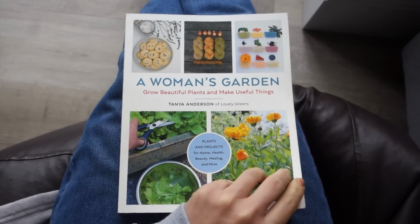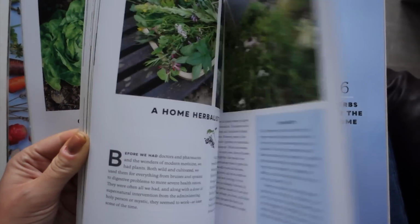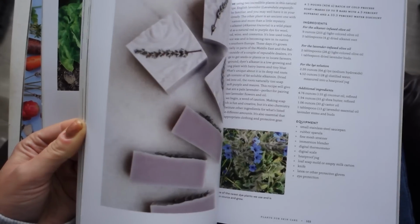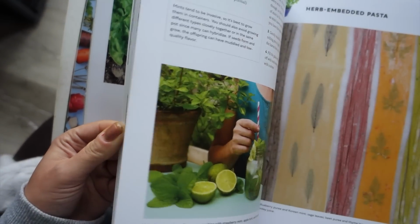I love growing practical plants. I mean, the entire topic of my book, A Woman's Garden, Grow Beautiful Plants and Make Useful Things, is about growing plants that you can use for food, that you can use for medicine, that you can use in soap making and home cleaning and creative pursuits. And so more of that is going to be infused in the garden this year as well. There's going to be a lot more of those types of creative plants that you can use in natural dyeing and skincare. So you'll be able to see a lot of that.